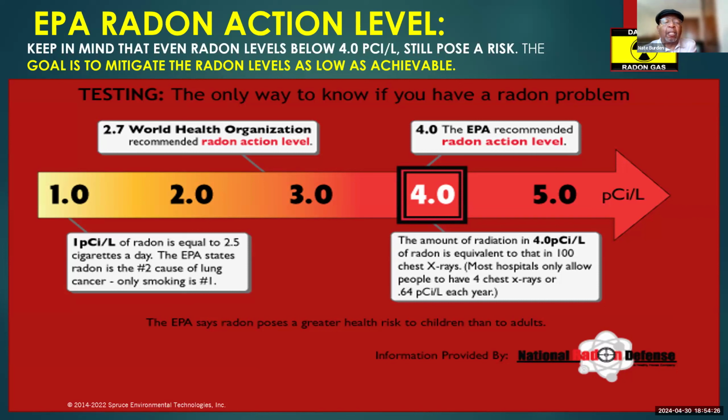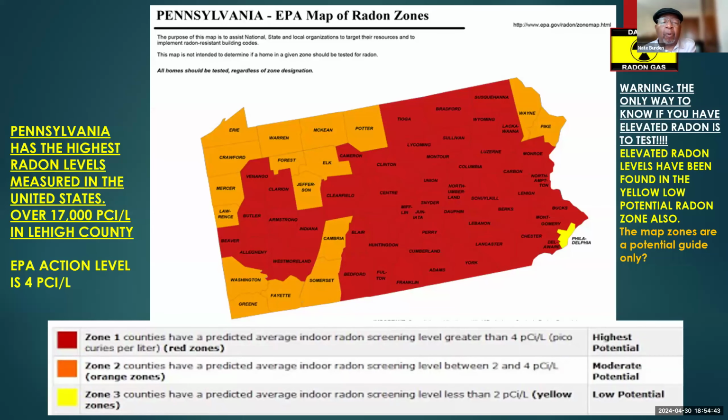Now, just to give you a general idea, the amount of radiation in 4 picocuries per liter of radon is equivalent to that in 100 chest x-rays. Most hospitals only allow people to have 4 chest x-rays or less, okay? And there's different ways to measure that type of radiation.